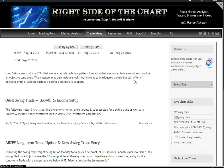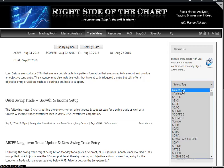Again, if you're not familiar with what that category is or what I'm referring to, just click on the category, and just below this, we call this a symbol tag cloud. These are symbol tags. If a post is tagged with a ticker symbol like IPI or ACBFF, I'll also refer to these as tags. Right here you can select the tag. Here's all your tickers. Anything with a dollar sign is typically an index, even a commodity index like coffee. And then you go down here, if it doesn't have a dollar sign in front of it, that's just the ticker symbol for a stock or an ETF.